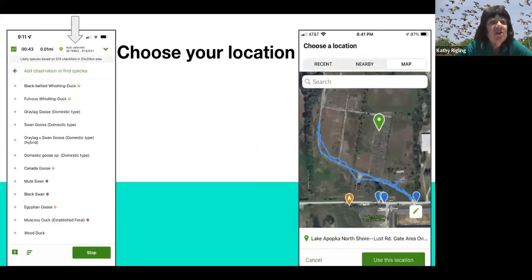So you click start checklist, and then there's a place to get location. If you click that, it'll come up with a map or what's nearby. Or if you've done multiple checklists, it'll have your recent ones. And then you're ready to go on that.